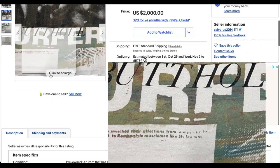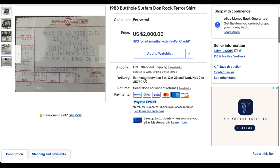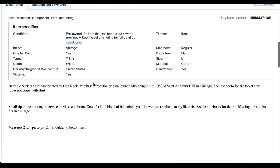Let's see. It looks like it's in great condition. I mean, I don't see any major flaws. Oh, there's an actual ticket, too. That's cool. It looks like they have a ticket. Let's see. Hand-printed by Donrock. That's crazy. Purchased from an original owner about 1988.